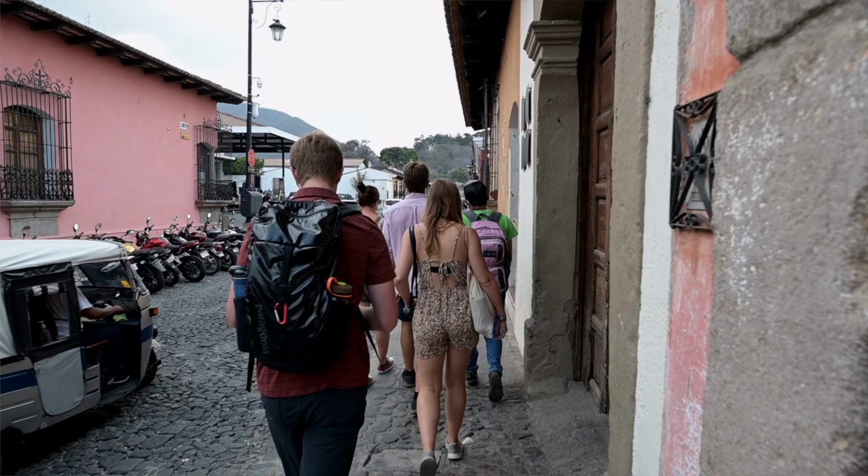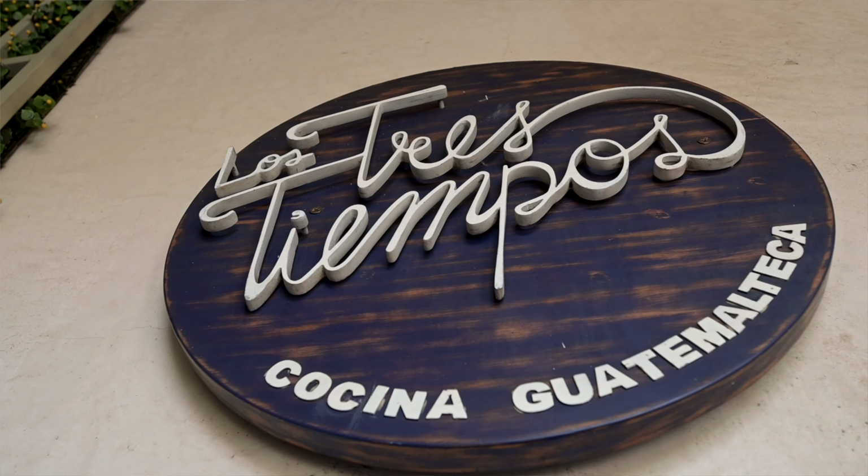So we just finished our walking tour. It was really nice. We had a great tour guide and it was long. So we stopped for lunch because we're going to be out and about and not going to be eating with our host family today. So we're at Los Tres Tiempos and here we're going to try a typical Guatemalan dish called pepian.